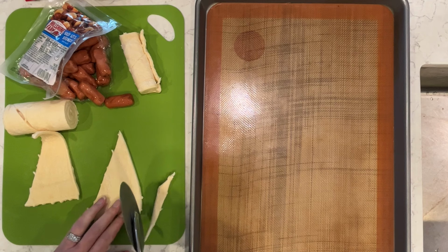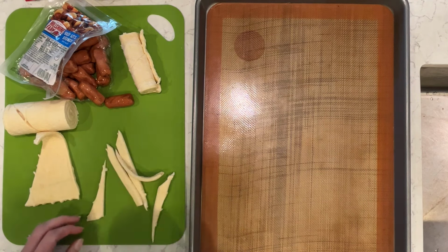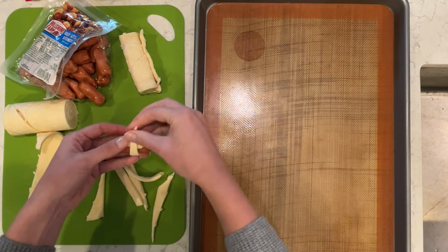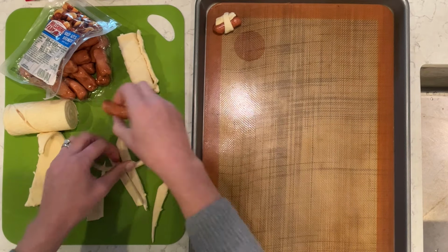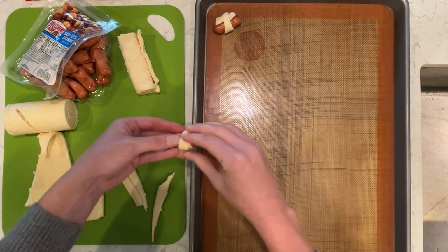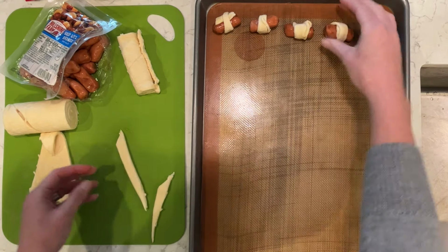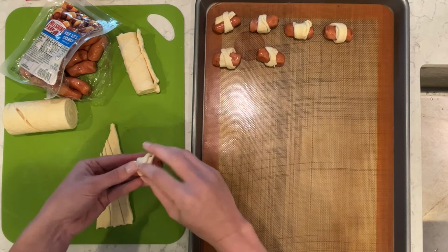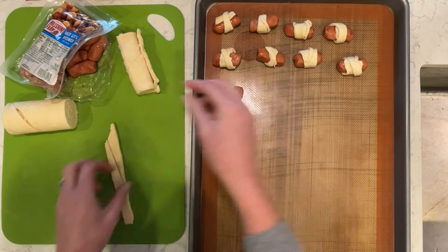I'm going to cut these into strips with my pizza cutter and wrap them around the little Smokies, little hot dogs. I'm gonna put them on my baking mat lined cookie sheet. And then you cook these in the oven for 11 to 13 minutes, and you can serve them with ketchup, mustard, any kind of favorite hot dog topping you can dip it into, and these do not last long. They're a really, really big hit, and I love anything that's super easy, so 2 ingredient appetizers are definitely on the list of my favorites.